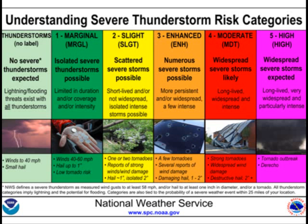So let's talk about what enhanced means again. Enhanced means there's a possibility for numerous severe storms that will be more persistent and/or widespread with a few intense. That's the character of the weather. And at the bottom here we can see the ways that you can get an enhanced risk issued are from the possibility of a few tornadoes. Also, you could have the potential for damaging winds across the area and locations. And this suggests that maybe there could even be several reports of wind damage as we go throughout this event. And then finally, you could have damaging hail between 1 to 2 inches. And that would all be criteria to help you meet the enhanced risk.